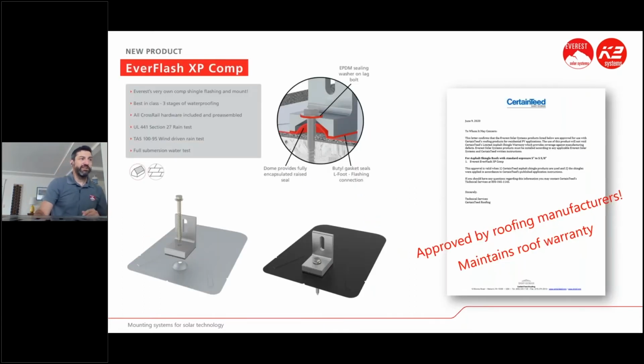So I mentioned our Everflash XP. This is out now, and you can get this from our distributors now. Some have it in stock already. It's called the Everflash XP Comp, and this is specifically for comp shingle roofs. And it comes included with a lag bolt with the sealing washer pre-installed. And I think I have one right here. Yes, I do. So it comes with the lag bolt pre-installed. You have the lag screw and the EPDM sealing washer pre-installed.